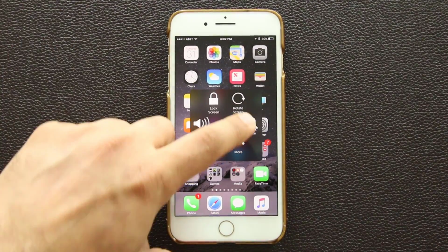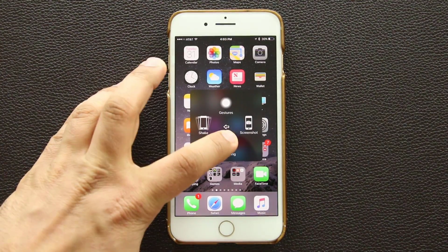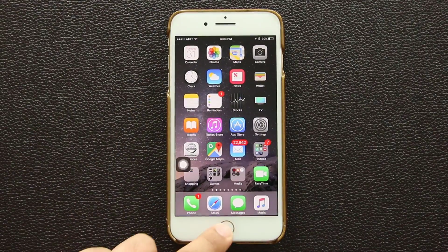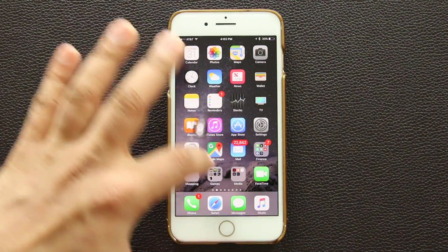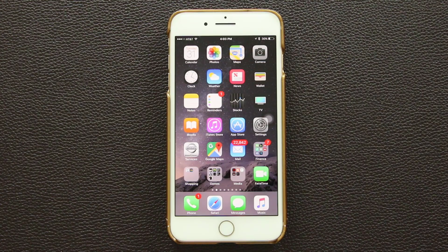Okay, you can mute it, and you can even click more, and it gives you many more options. You can even bring up the multitasking pane just by tapping this thing right here. Normally you would double tap the screen and that brings up the multitasking pane. But in this case, you can just use the software key to do a lot of things on the phone that usually require you to be all over the place.